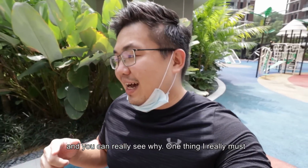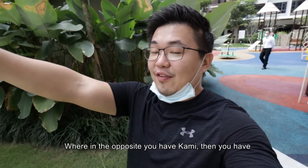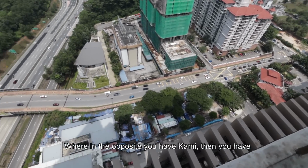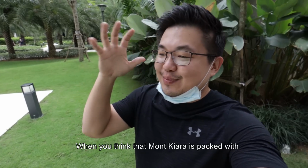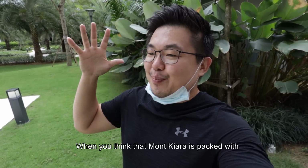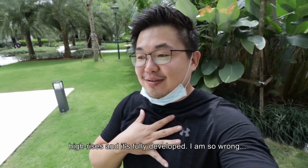One thing I really must highlight: there are a lot of upcoming projects in this area. In the opposite direction, you have Kami, K-A-M-I, then you have Arte Mont Kiara as well, and the upcoming KL Metropolis. You think that Mont Kiara is very packed with high-rises and fully developed already, but I am so wrong.